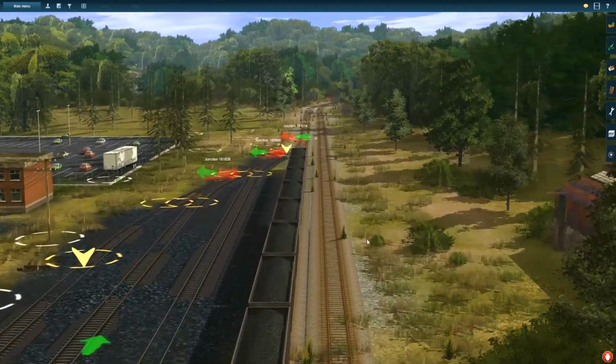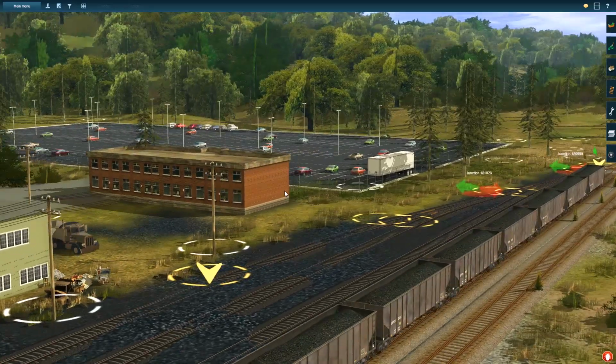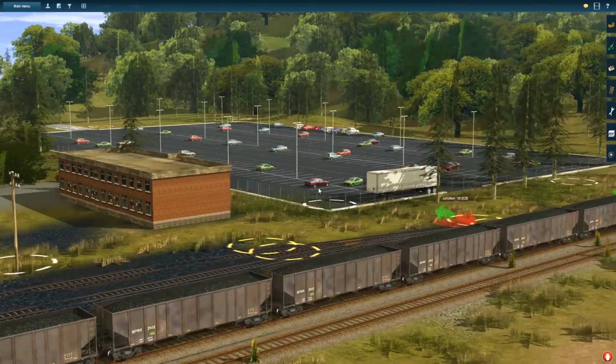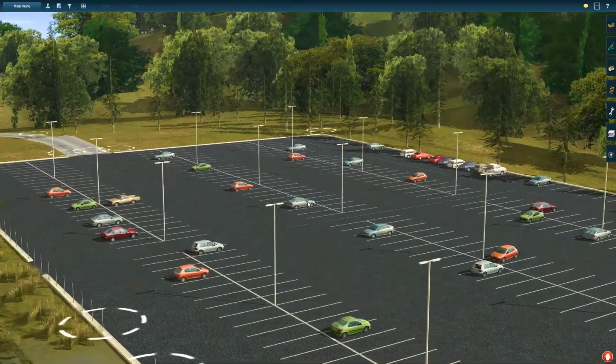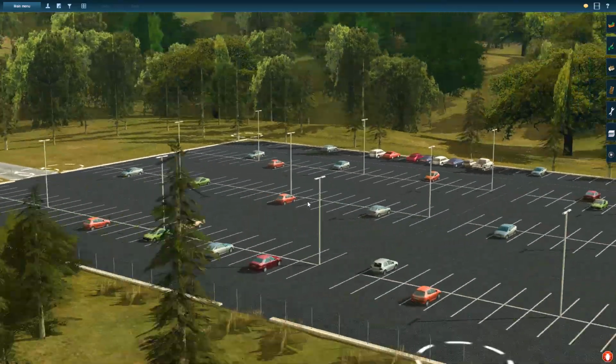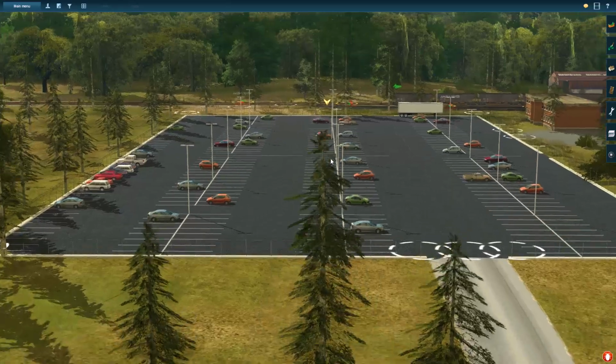Another thing, I'm gonna have to come back. I want to redo this parking lot. This was kind of early on, but you could see some of the flavor of the detailing, but not to the standards that I have now.